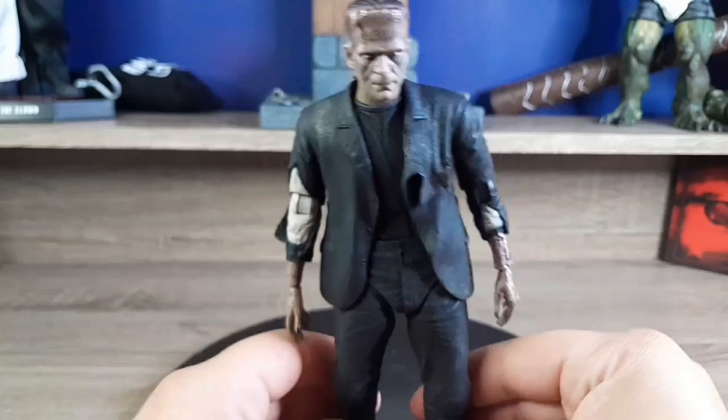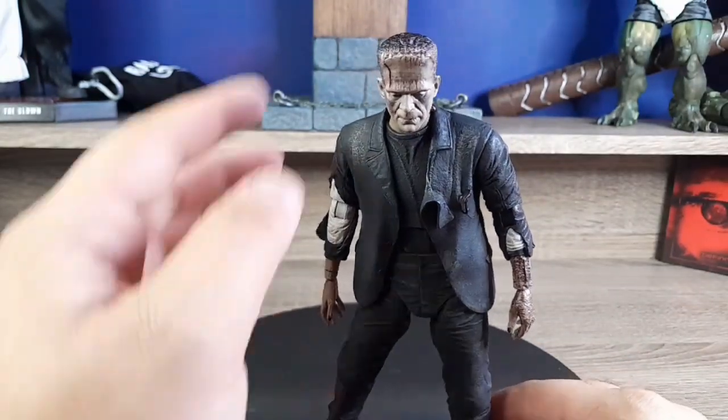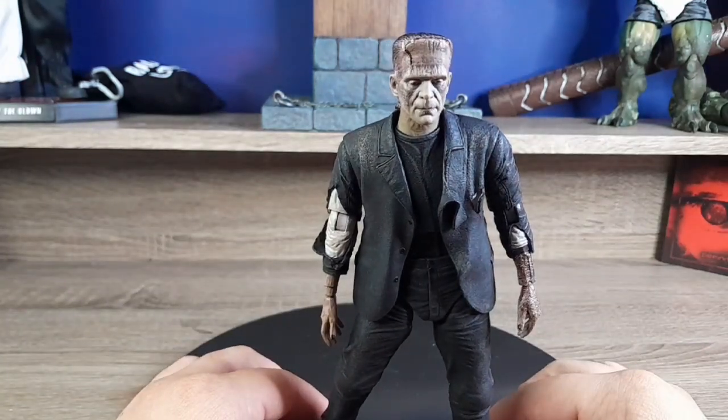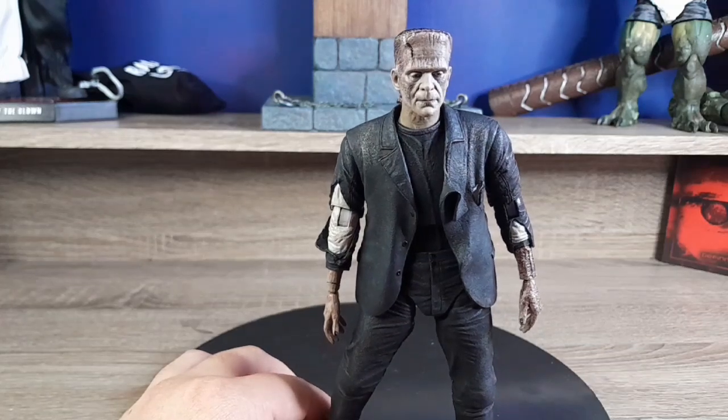They always do such a good job with how this figure looks, and it's amazing looking. It's amazing on how they got this figure. But yeah, it's amazing. So I think that it's time to get him with the chair.